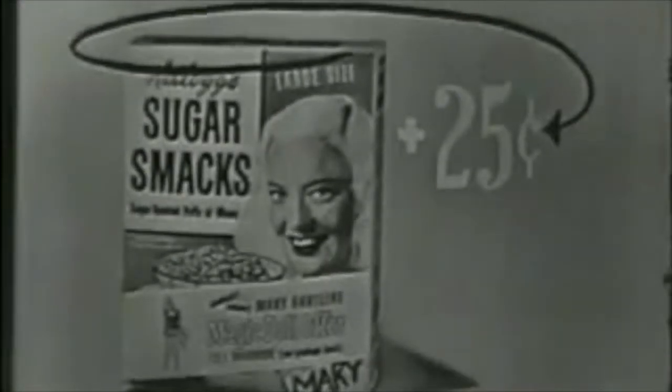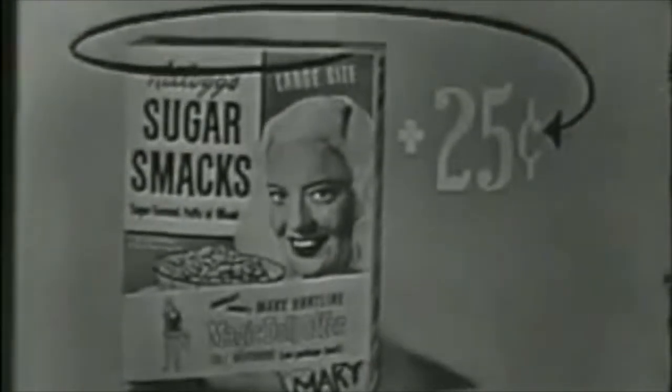No tabs, no paste. And with the magic doll, you get 10 beautiful true color outfits. Everything from shorts to a beautiful pink formal. Why, even two of my own Super Circus costumes. And kids, you can get this terrific Mary Hartline magic doll just by sending in 25 cents in coin and a box top from Kellogg's Sugar Smacks or Kellogg's Sugar Frosted Flakes.